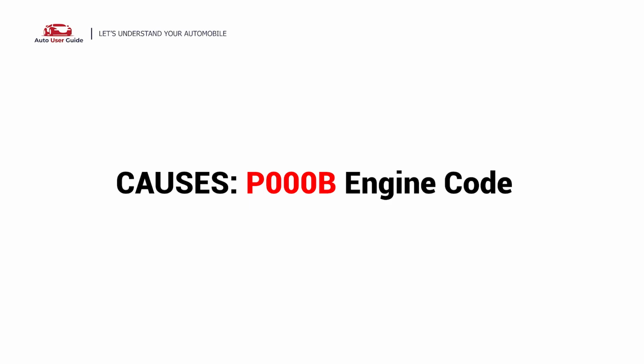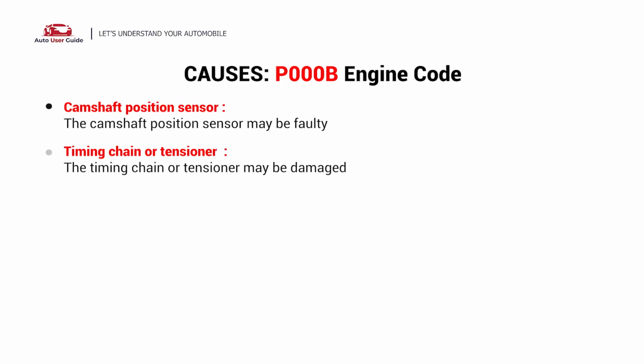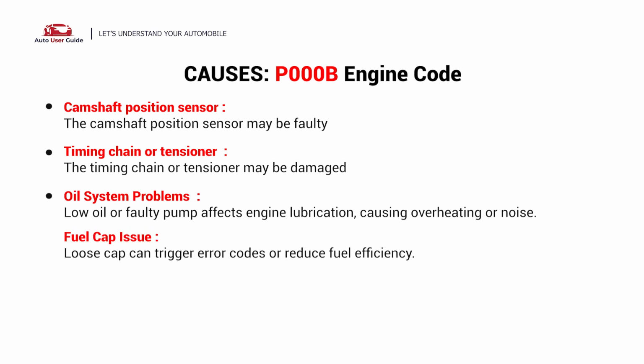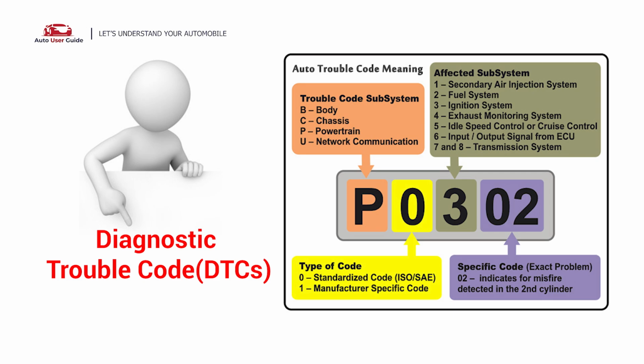This error can be caused by these possible faults in your vehicle: camshaft position sensor, timing chain or tensioner, oil system problems, fuel cap issue, electrical and control faults. Each DTC code corresponds to a specific issue in your vehicle.